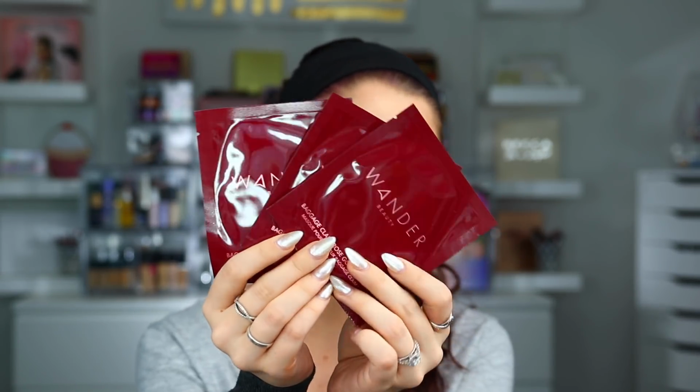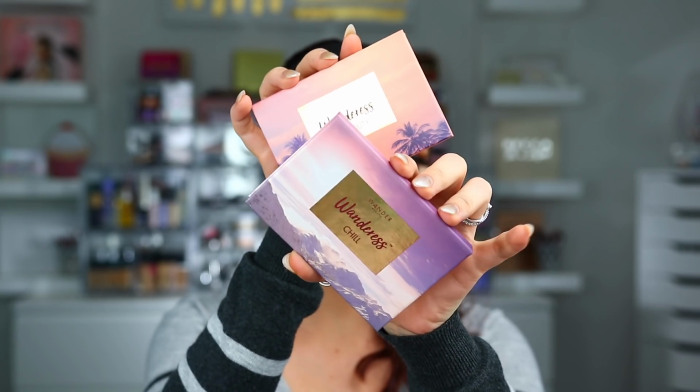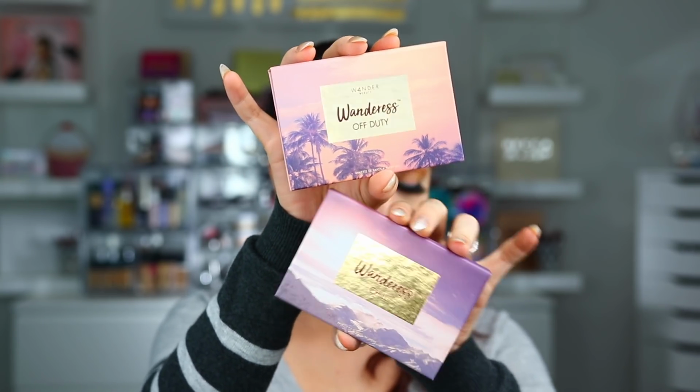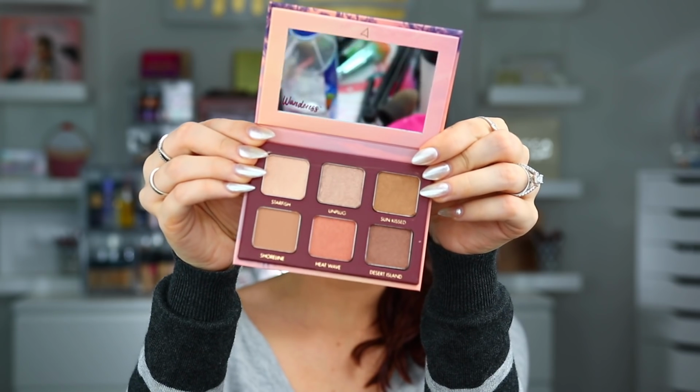But I want to show you guys the new palettes that they came out with. So first off, they are expanding their baggage claim eye masks, and they actually have them in rose gold now. So instead of the gold ones, they're going to be rose gold. And I love these. They're super hydrating on the skin and really easy to just pop on really quickly. So I got 3 of those, and then they have 2 new eyeshadow palettes that they released. So we have the Off Duty eyeshadow palette, and then also the Chill palette. And the packaging on these, again, is really, really cute. They have 6 different shadows inside each of them, and a nice little mirror there as well.